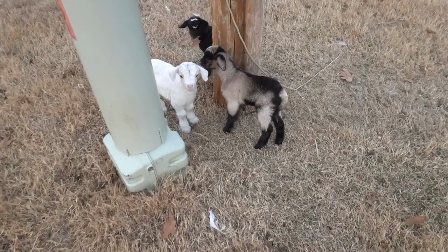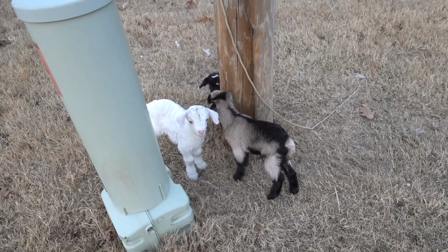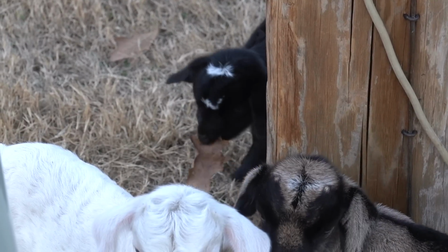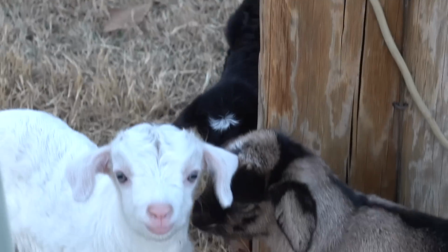All right, now we got to deal with these little guys too. We got to get some more straw. What are you eating on, a leaf? Look at this little one eating a leaf. Does that taste good or what? Or you just got it stuck in your mouth? Oh no, he's chewing on it. He's like, this is good, mister.